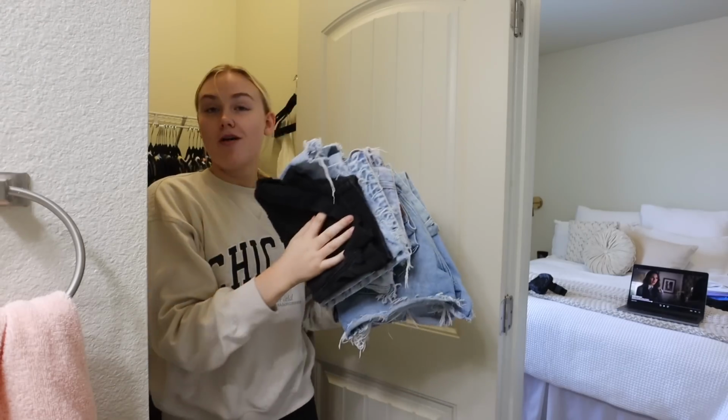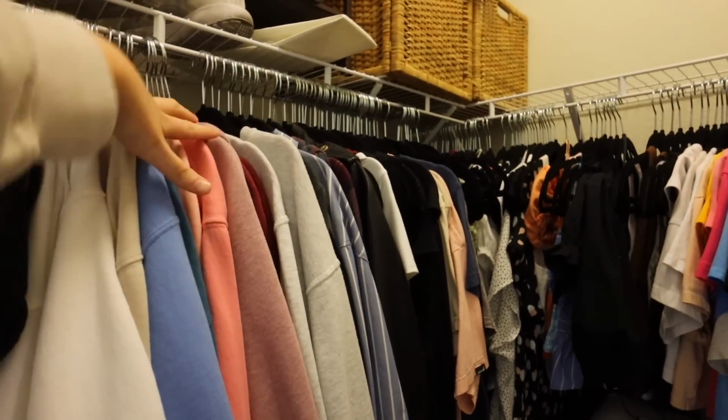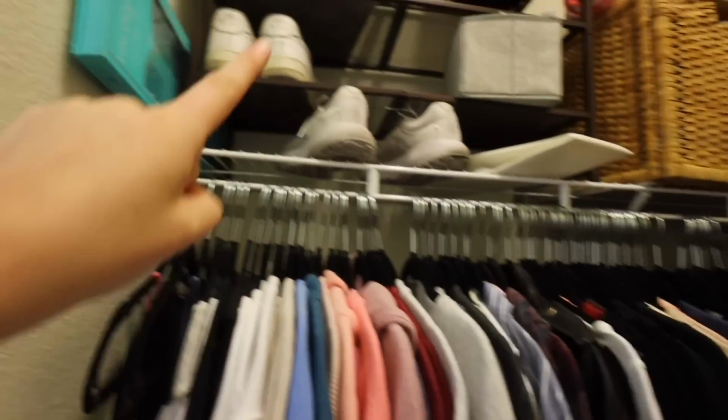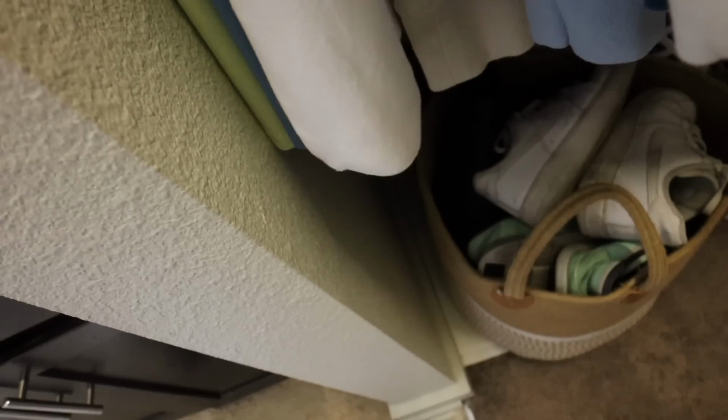I'm gonna get a bin for all of my folded clothes, and for my hanging clothes, if you're moving somewhere in state, this is the best trick. You basically put a trash bag over your clothes with the hangers on it, and then when you get to your new place, you just put it back up. You'll see it when I do it, don't worry. I also took most of the shoes except for two pairs that I'll probably wear during the move, and I put them all in my shoe basket.